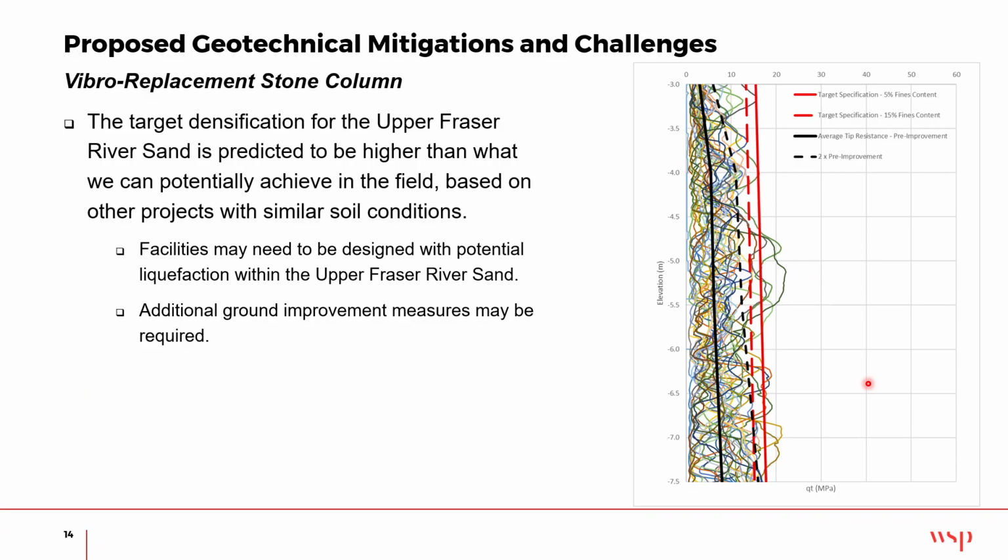So when we look at the data from Iona Island, we already said that there are two distinguished layers. The second layer has 5% fines content, which we think is easy to improve, compared to the top one, which has 15% fines content and also a lot of interlayers in it. So we are looking at the top layer now. We are targeting 15% fines content; that is our target specification. That 15% fines content line is shown in this dashed line here. This black continuous line is the average of the pre-improvement CPT tip resistance.